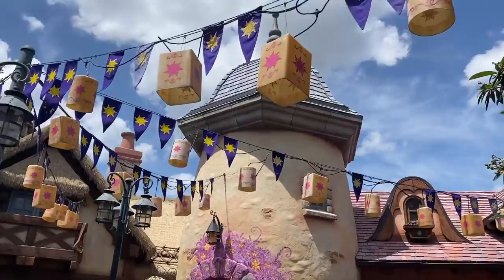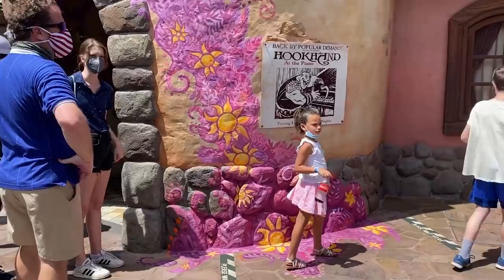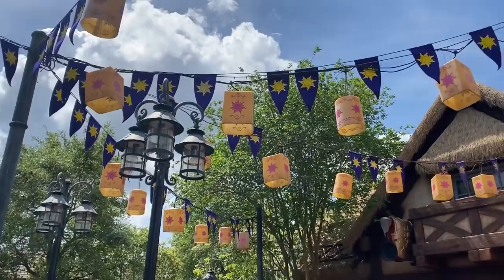On our way to Mansion, I did want to point out that they're doing some beautiful additions and upgrades to the Tangled bathrooms. Like, they added all this. It didn't go down this far before. It now goes down and, like, leaks onto the ground. Rapunzel's clearly been over here with her paintbrush, sprucing up her area. Probably for the 50th anniversary, and I think that's really respectful of her.